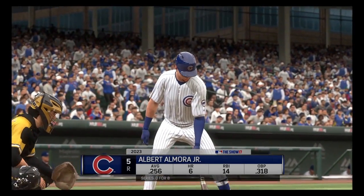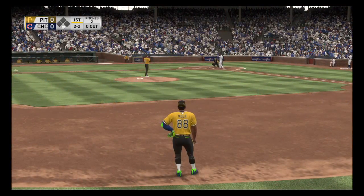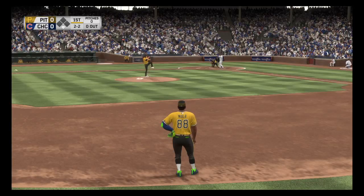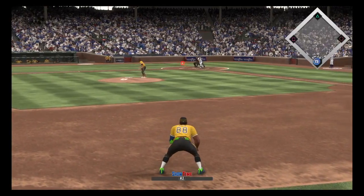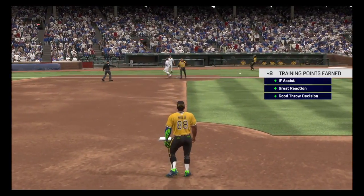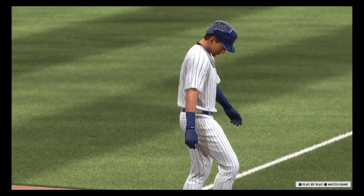And now here's the versatile outfielder Albert Almora Jr., looking for better results than last night when he went 0 for 4 in that one. Drilled on the ground to short. Money has it, and the throw to first is in time. 1 gone. And a chance now from the north.